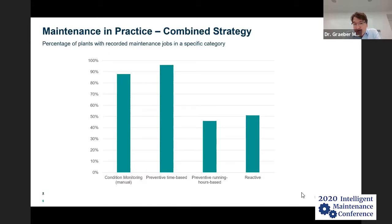So we were wondering, if manual condition monitoring and preventive time-based maintenance are so important, what can we do about it? For the condition monitoring, first of all, we can use digital tools to help automate it. And for the preventive time-based, it's a lot about how we can find the optimal maintenance interval, and can we actually use data to give recommendations there.